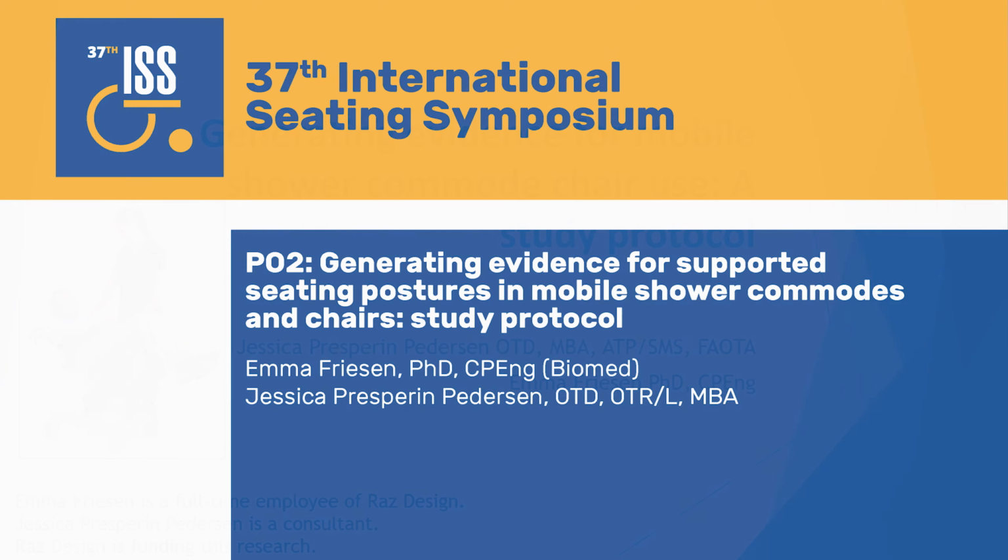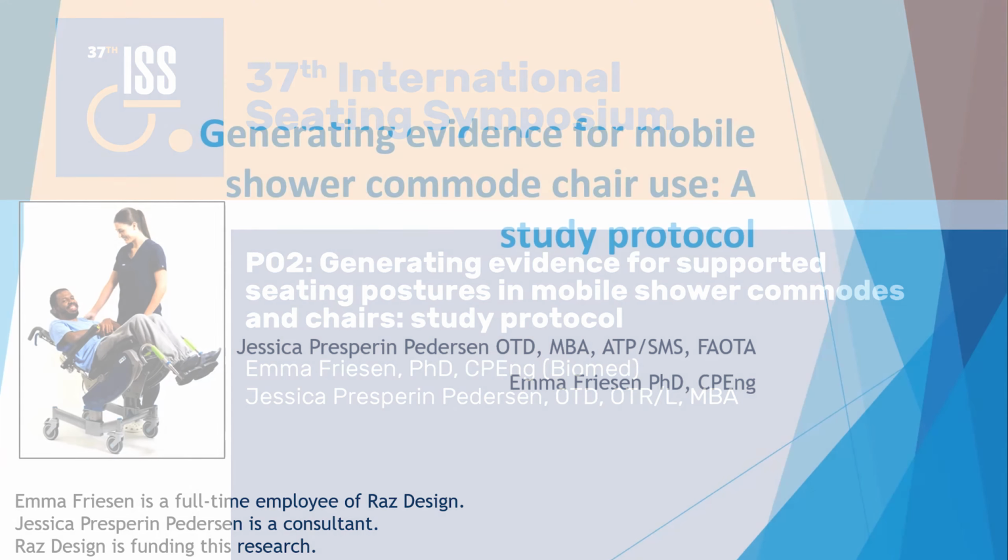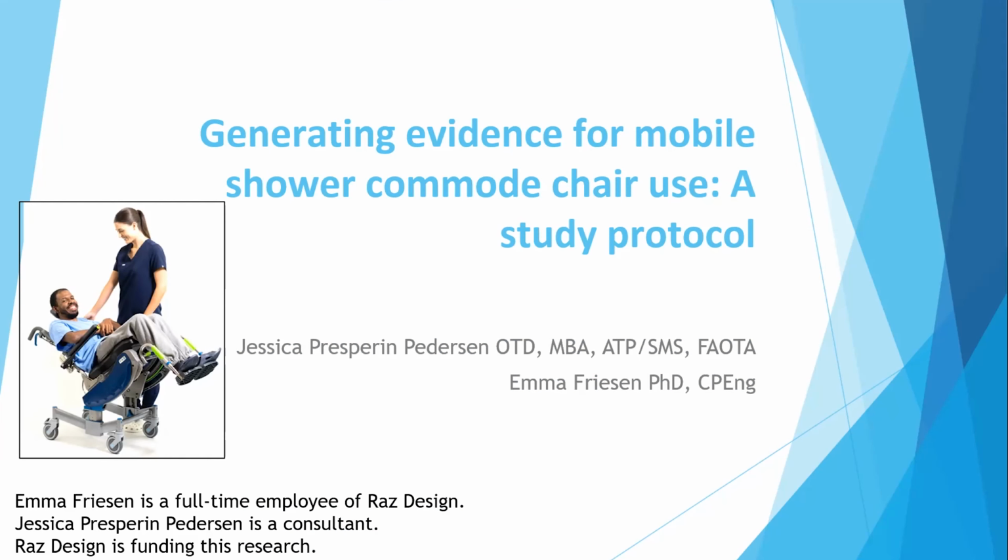Hi, my name is Jessica Presperin Pedersen, and Emma Friesen is also an engineer that works with me, and we wanted to share our protocol for some research we're planning on completing. This is generating evidence for a mobile shower commode chair, and it's a study protocol. Emma Friesen is an engineer. She works full-time for RAS Design, and I'm a consultant for RAS Design, and RAS Design is presenting this research.